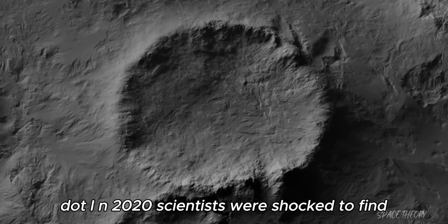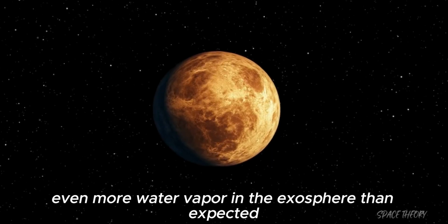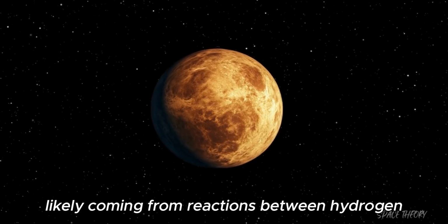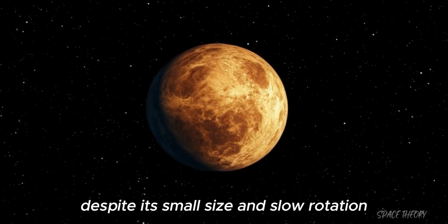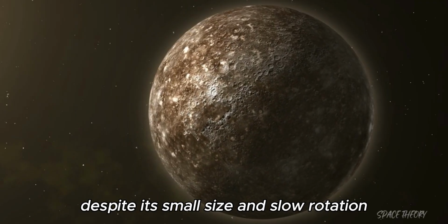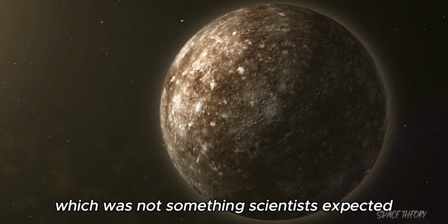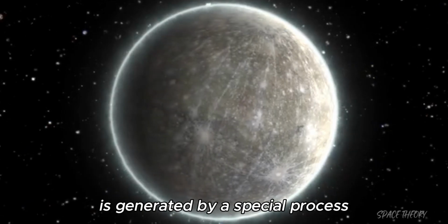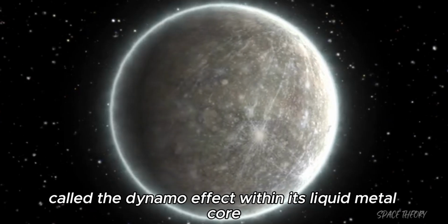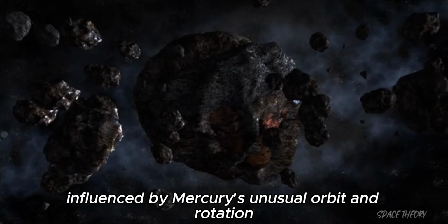In 2020, scientists were shocked to find even more water vapor in the exosphere than expected, likely coming from reactions between hydrogen from the solar wind and oxygen in the rocky surface. Despite its small size and slow rotation, Mercury has a magnetic field, which was not something scientists expected. Recent studies suggest this weaker magnetic field is generated by a special process called the dynamo effect within its liquid metal core, influenced by Mercury's unusual orbit and rotation.